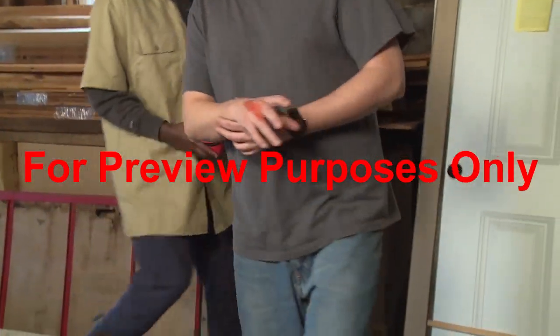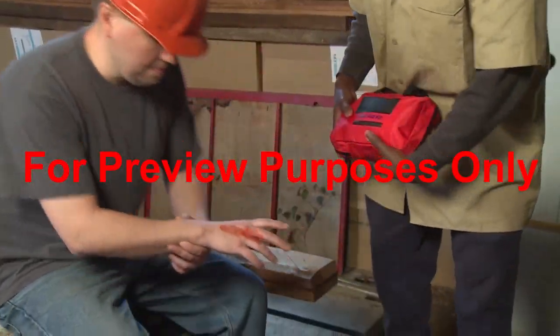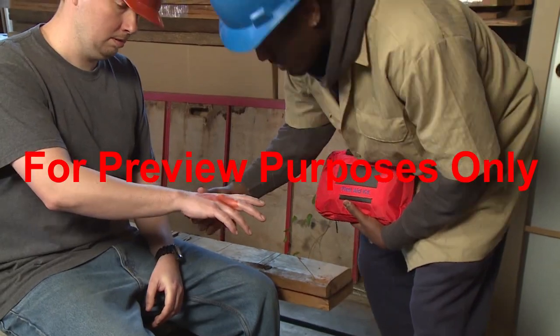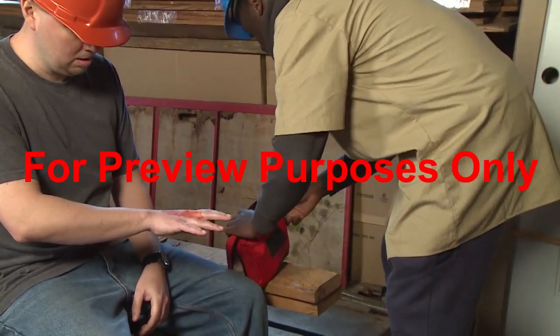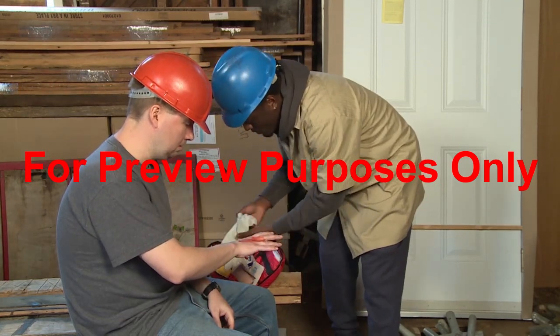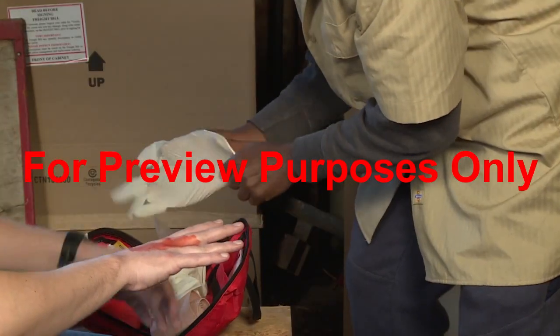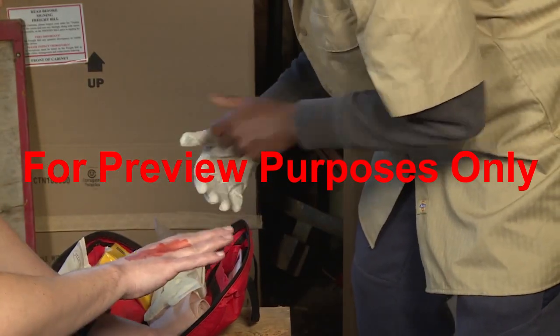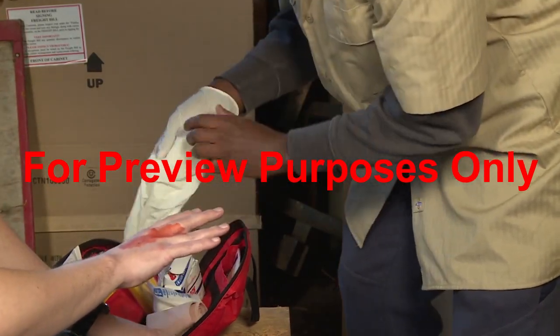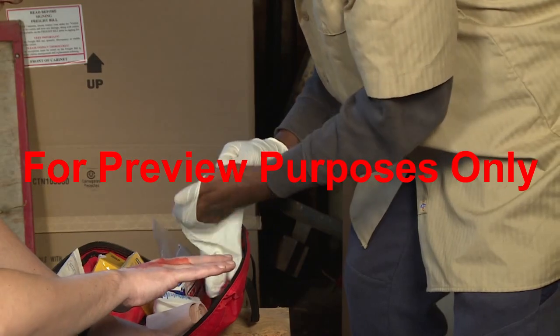It's important to remember that coming into contact with another person's blood could infect you with a blood-borne disease, such as hepatitis B or AIDS. So avoid contact with anyone's blood but your own. Before assisting a coworker with a bleeding injury, always put on a pair of sterile gloves. There should be a pair in your first aid kit.